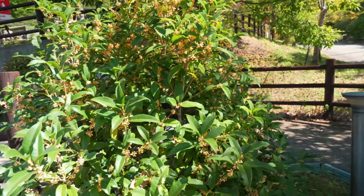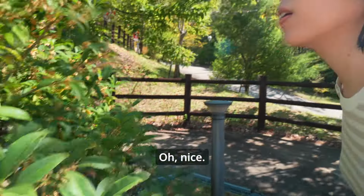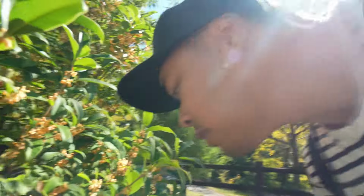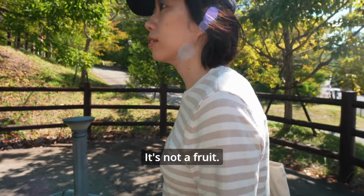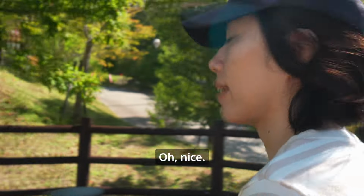I don't know. But what smells, what is it? Smell it. Really... Oh, nice. There's spider webs all over the place. Oh, very fruity. Is it a fruit? No. It's not a fruit? Wow. Oh, nice. Okay, let's go.